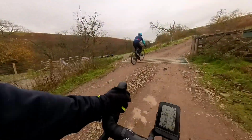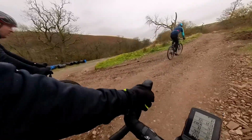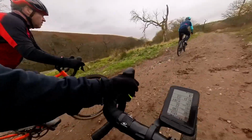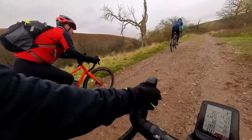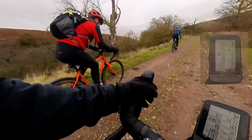This was the second main climb of the day, which takes you above the Kettleton Reservoir. It's affectionately well named on Strava as Killer Climb. The start of the climb was a good precursor of what's to come. As you can see from the Wahoo here, it hits almost 22% before levelling off for a wee bit and then ramping up again.